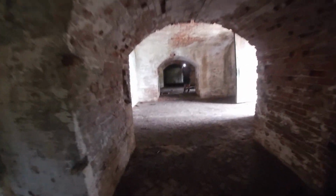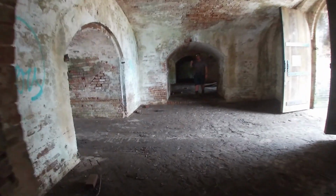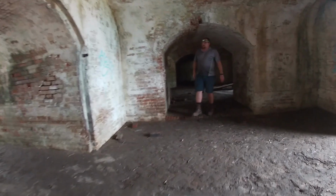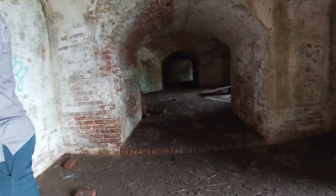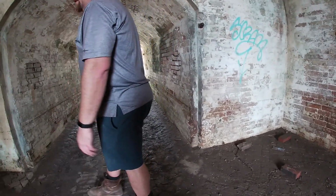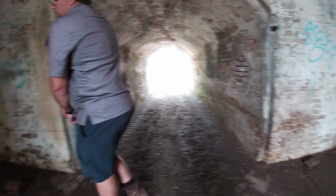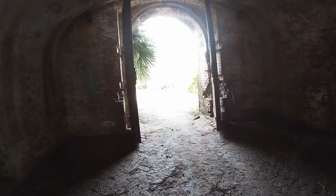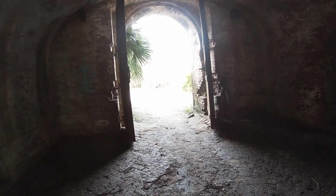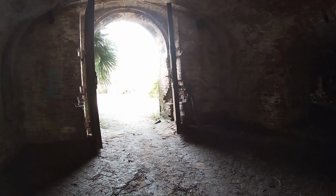What kind of history can you give me on this fort that you know of, or any stories? Before the fort was here, it was actually a camp, on the other side over there, like an outside camp when the fort was being built. It was called Fort Wood back in the day. And then later on, it got the name Fort Macomb.